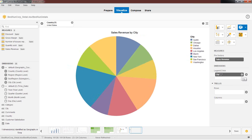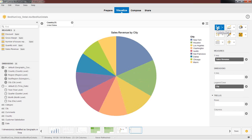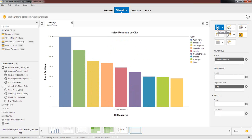Yeah, so I'm looking at now sales revenue by city for the US. I can also say sort it in the descending order. Maybe I like a pie chart. Maybe I can do it as a bar chart. So at a glance, I see which are my best cities. New York stands out there with almost 7 million in revenue compared to Houston, which is about 5.5 million. So at a glance, you see your numbers right here.